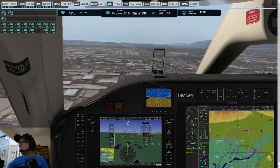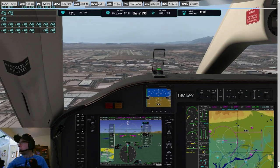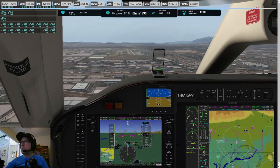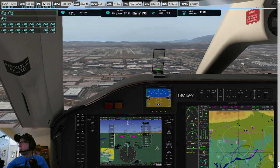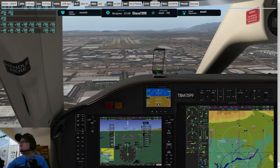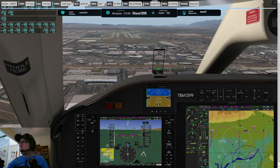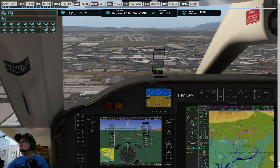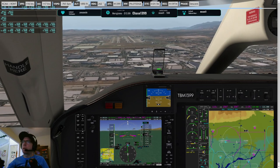So our destination for 26 left, update the weather. Slight cross right wind, that's fine. We'll do flaps half here. Looks like the landing is 85 knots across the numbers. Stall in a landing configuration would be 79 indicated. So 85 is our touchdown goal.